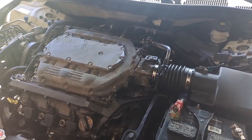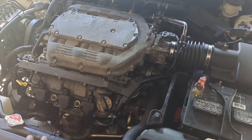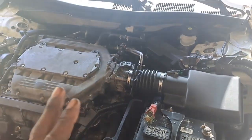All right, it's the next day. The car is idling. It needs some motor mounts, but it runs smooth. It's just the motor mounts are bad. They have a high failure rate.